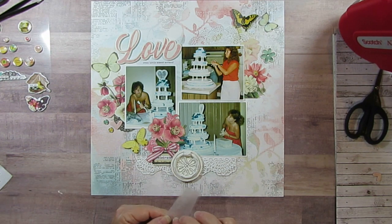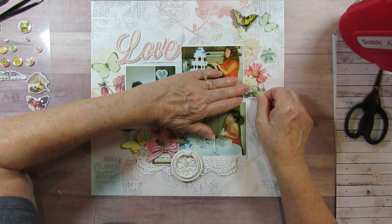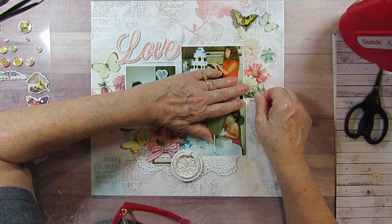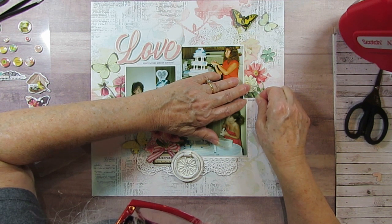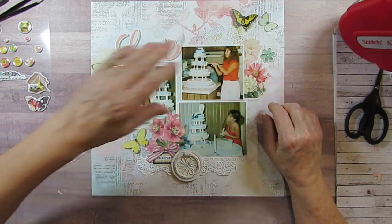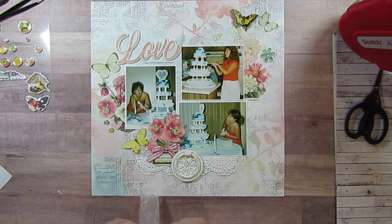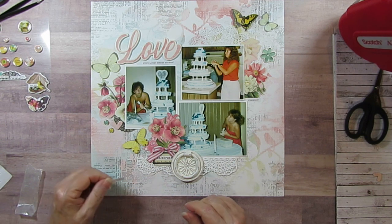And then I got remember, because she's on Facebook with me. It's like I don't see her too much because she lives back in Wisconsin. And so I'm going to put remember here. And this one says love life.